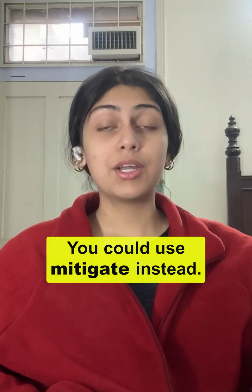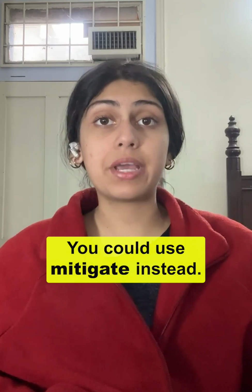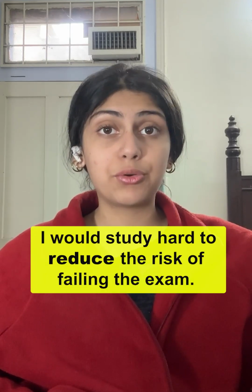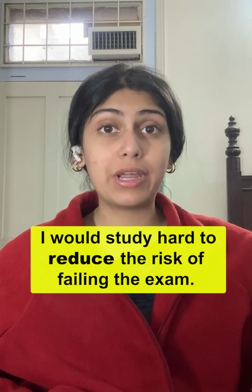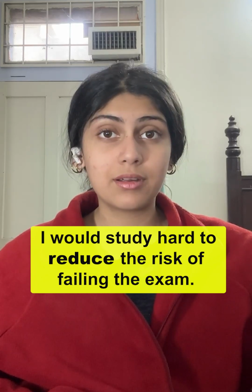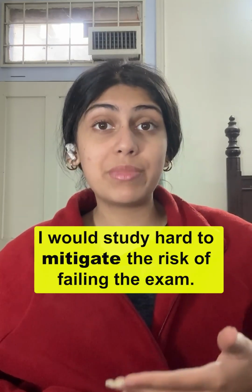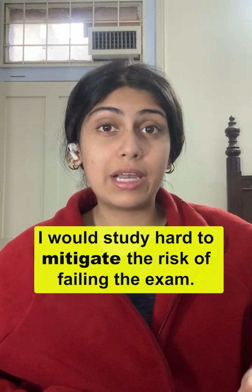Reduce. You could use mitigate instead. For example, I would study hard to reduce the risk of failing the exam. So you can say, I would study hard to mitigate the risk of failing the exam.